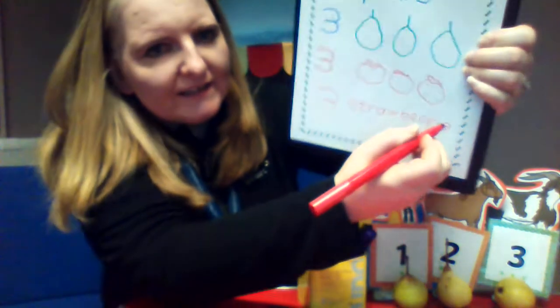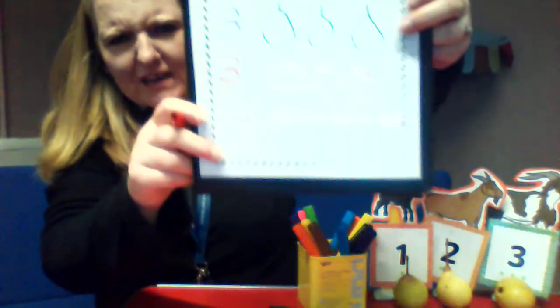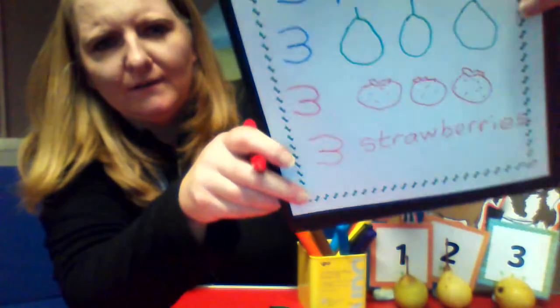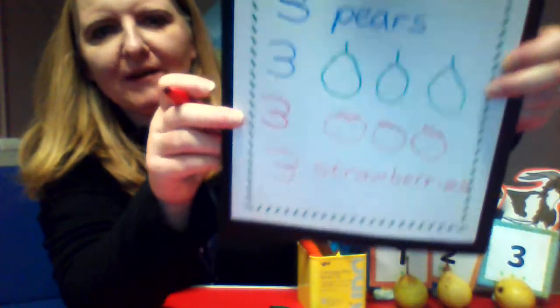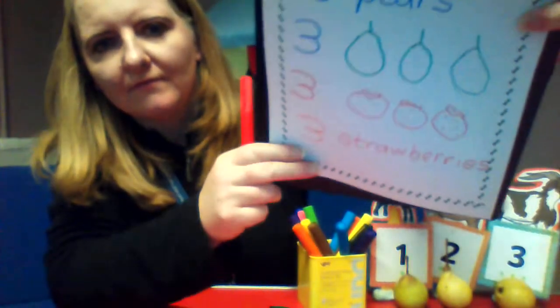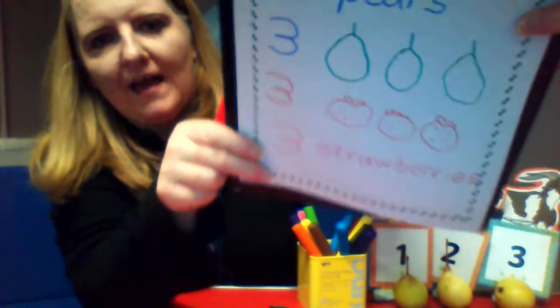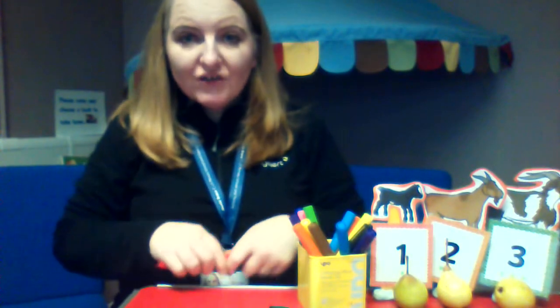Can't quite see in this light. The light in this room is our quiet room. It's a bit funny. Can't hardly see. Just about to see. There. So we've got 3 strawberries on our list. I've done my shopping list now.